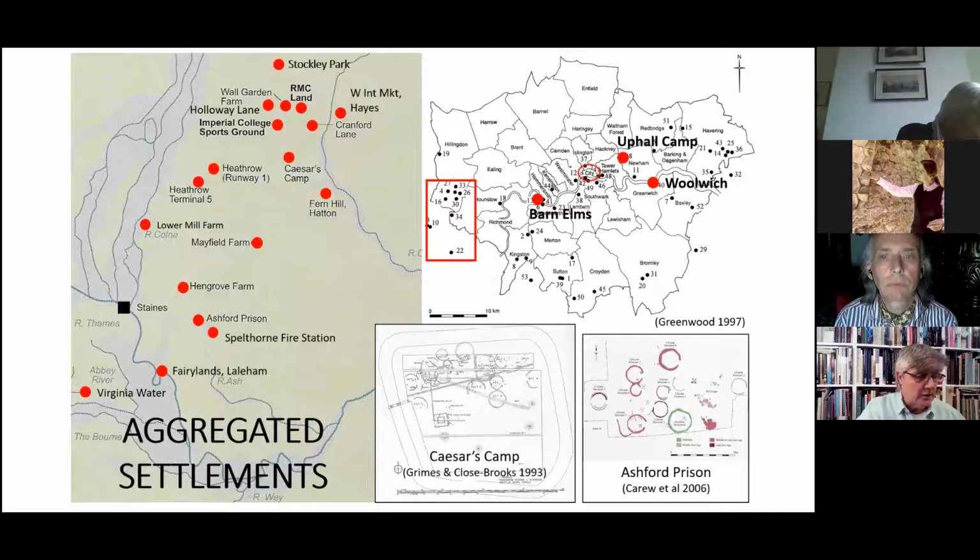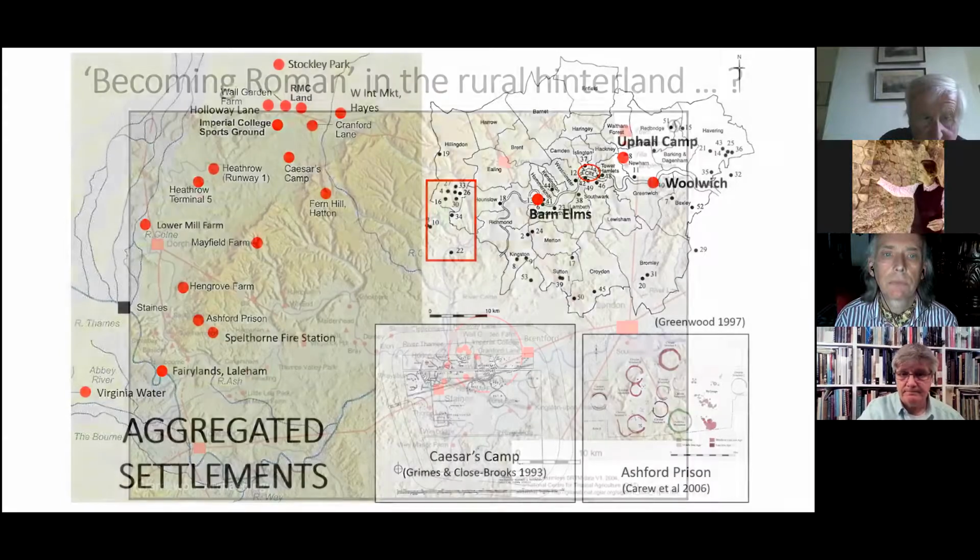These include the enclosed sites at Woolwich Arsenal and Uphall Camp on the navigable River Roding, and another seemingly bounded by the Thames on 3 sides at Barn Elms. And the Barn Elms site might well qualify as that West London oppidum that John Kent posited 40 years ago on the basis of coin distributions. Very interesting site. Next slide, please.